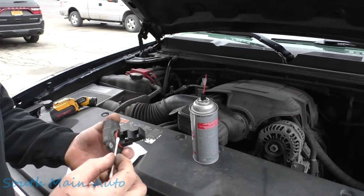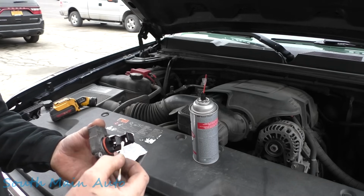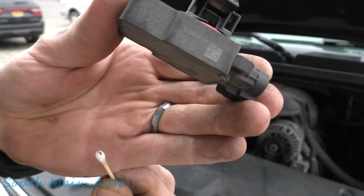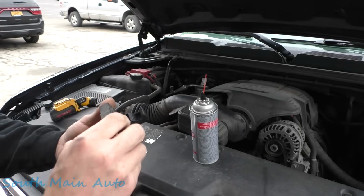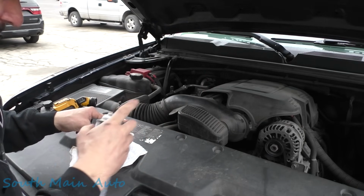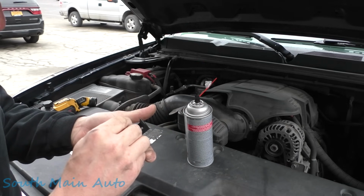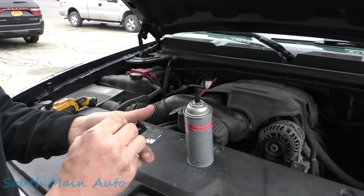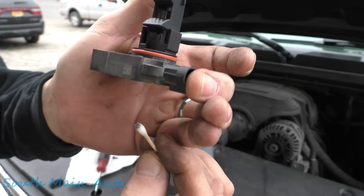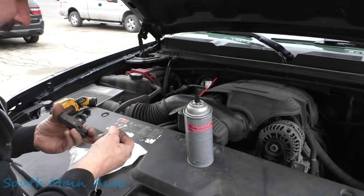I'm gonna show you that this is dirty. I'm gonna very gingerly reach in here, clean the fine wire, and then I can show you the tip of the Q-tip. You see how that's got the black spot on it? I'll show you that black spot wasn't on there. I'll put a little bit of cleaner on this one. We'll reach down here, give the bottom one a little clean. I did hit the air temp sensor when I was in there, but you can see it's filthy. You're filthy.